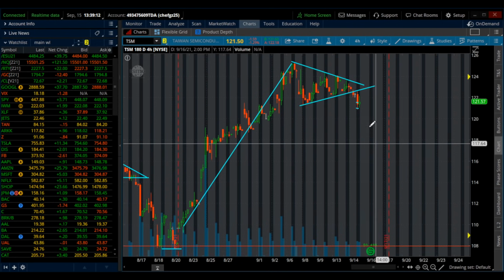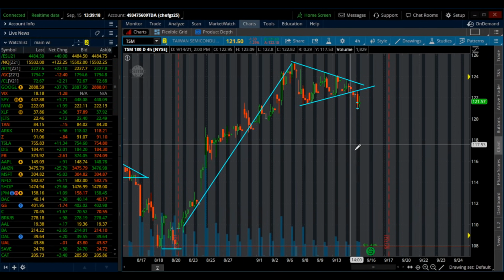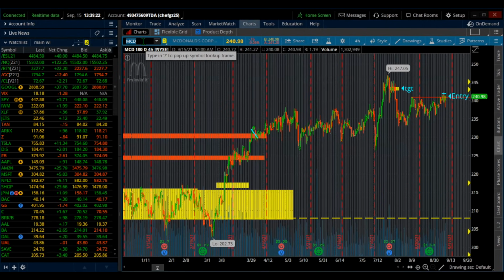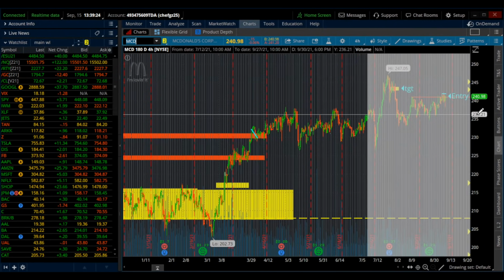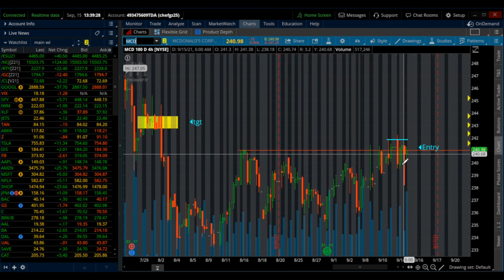I'm not going to look for continuation. I really don't care what happens next to this because I already played the pattern and I'm basically done with that, okay? So that was TSM. The other one that I did provide on the watch list for this morning was MCD. MCD has been fighting this level here.